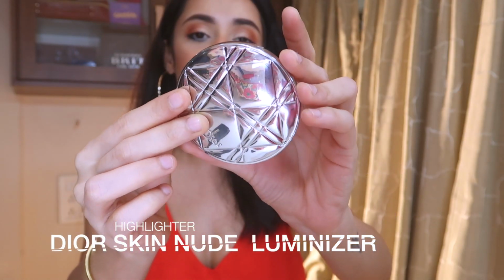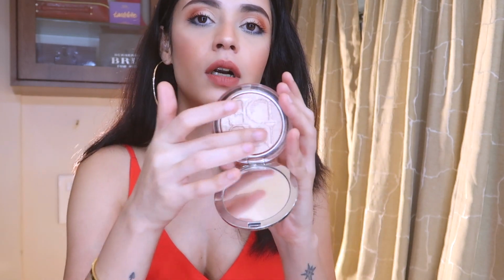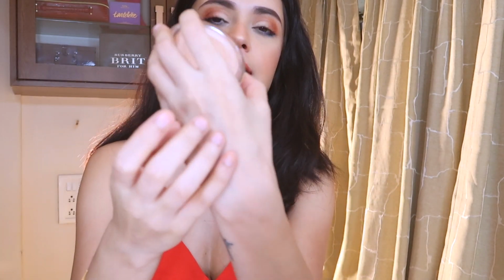Beautiful highlighter. It is the DIOR Skin Nude Luminizer. It looks like it's wet, but it's not. It's obviously a powder, but it looks wet. So it's a product that if you build up, you'll get a lot of shine. But if you use it during the day and if you just want that very healthy looking glow, you get that. So, which is why this is my #1 highlighter that I absolutely recommend.